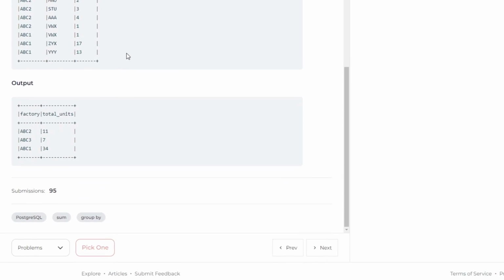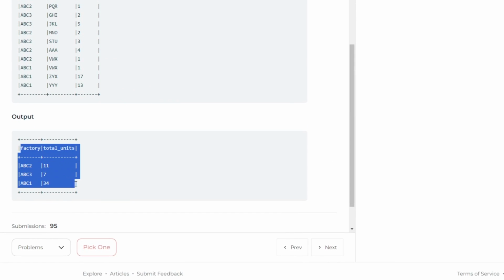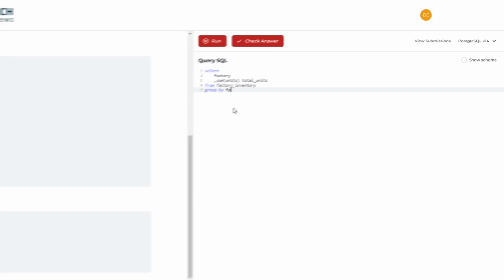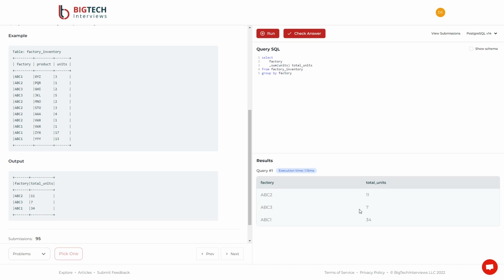Now, this is going to be a pretty simple one. Here's the expected output, factory by total units. So all we really need to do is select the factory and a sum of the units as total units from factory inventory. And what do we need to do in order to get the sum by factory? We need to group by factory. If we run this, it looks right, so we'll check the answer.